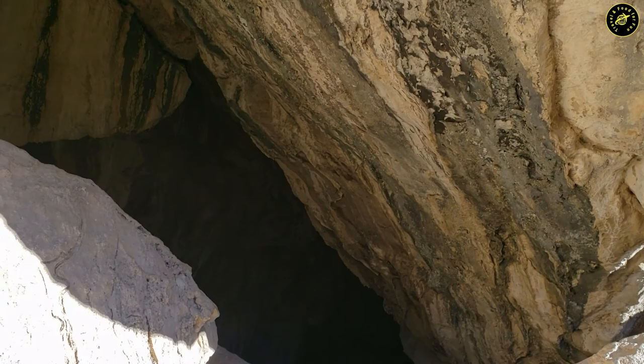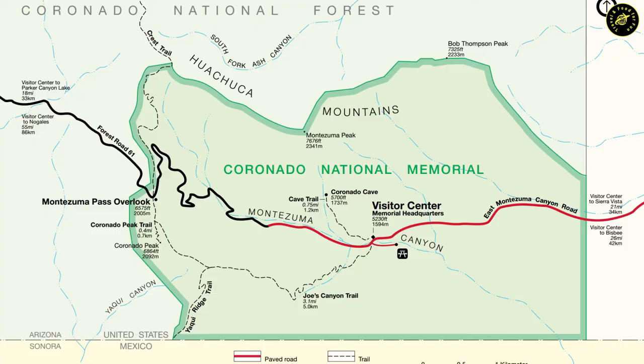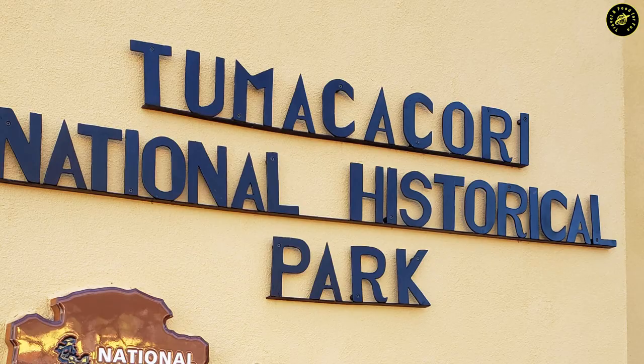Today I'll explore the cave at Coronado National Memorial, which is located on the far south of Arizona, near the border of Mexico. We are driving from Tumacacori National Historic Park. We did the river walk there.